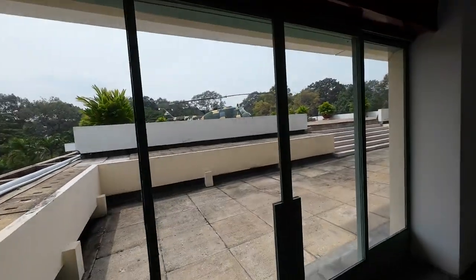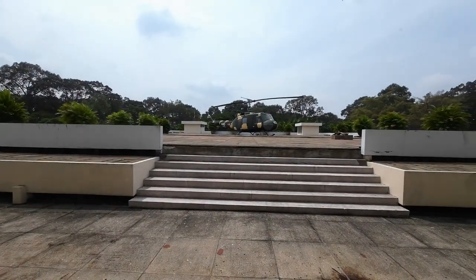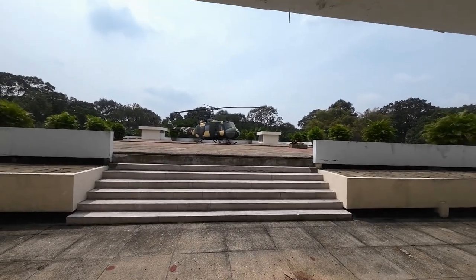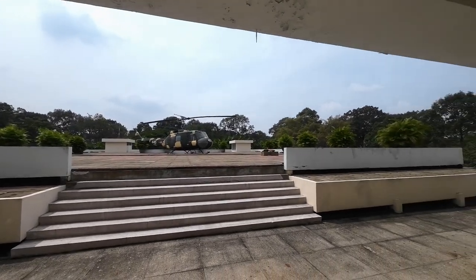Wow, this is so cool. They've got a heliport in here. That's so nice. Look at that. Yes, they've got a heliport on the top of the palace. This is really impressive. I believe if the situation was going to get worse, the president could just flee the palace without getting captured or killed.